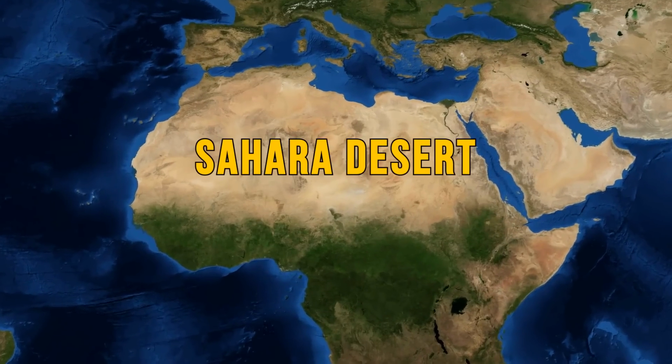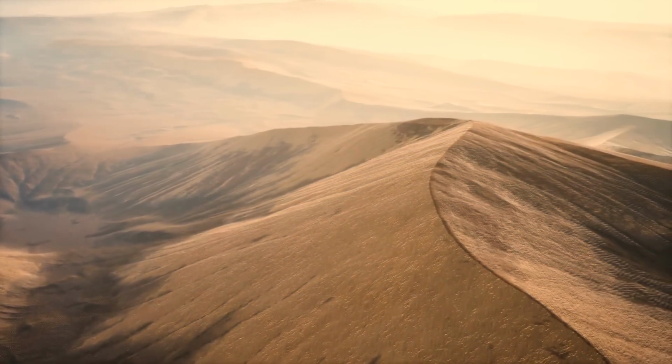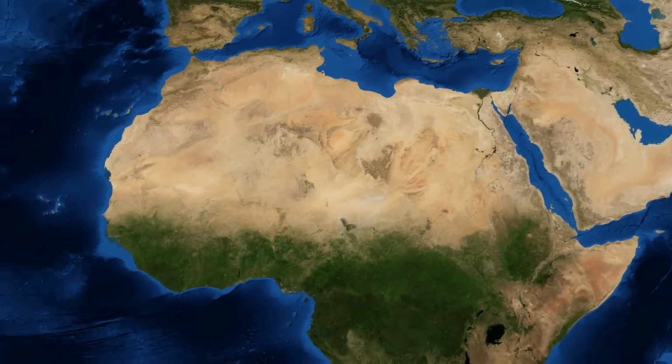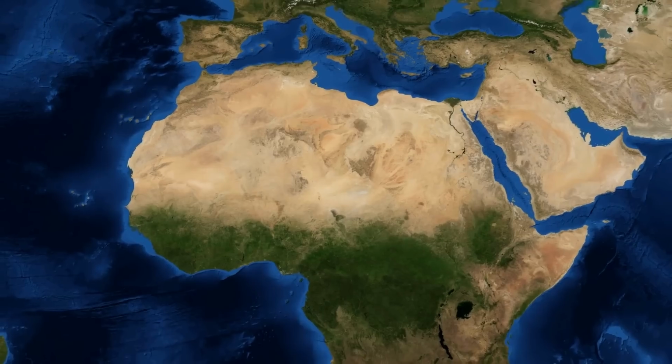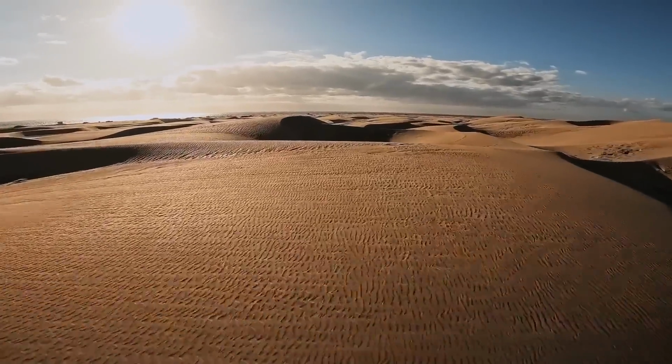So the Sahara Desert is so big that it covers 8% of the world's territory. It's bigger than the USA or China. Surprisingly, the Sahara is not the largest desert in the world. It is the third largest, behind Antarctica and the Arctic. But it is definitely the hottest one.